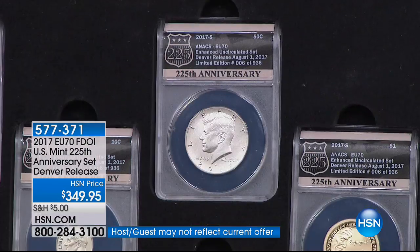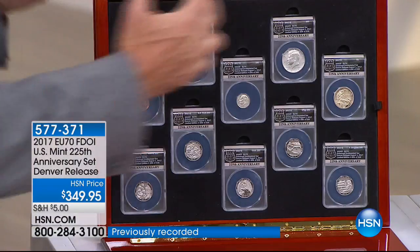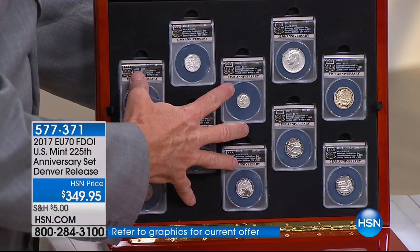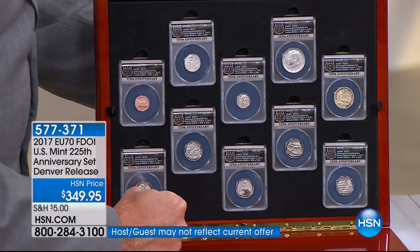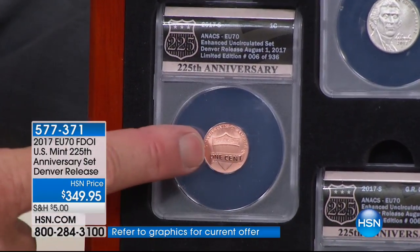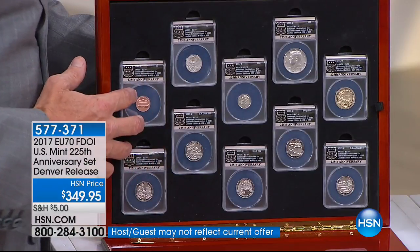Now, these enhanced uncirculated coins are unlike any other coins that the United States government has done. So the set, very rare, 225,000. There are 10 enhanced uncirculated coins here. Of all the other enhanced uncirculated coins, like the enhanced uncirculated American Eagle from 2013, I sell that for like $299 or $399 for one coin. Now, when you look at this set, there is one enhanced uncirculated Lincoln cent in the history of the United States government. It is this coin right here. That coin by itself should be probably $349, given the popularity of the American Lincoln cent.